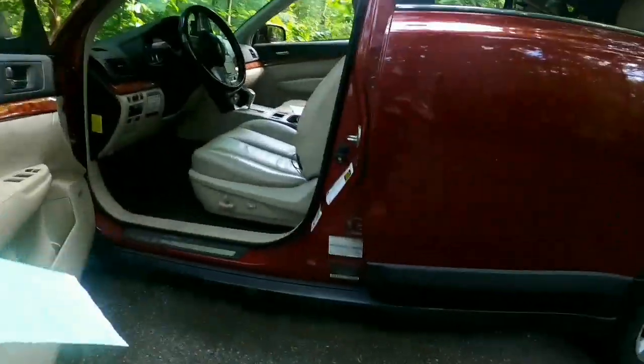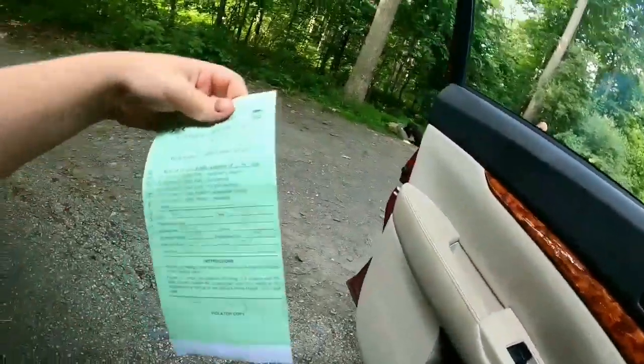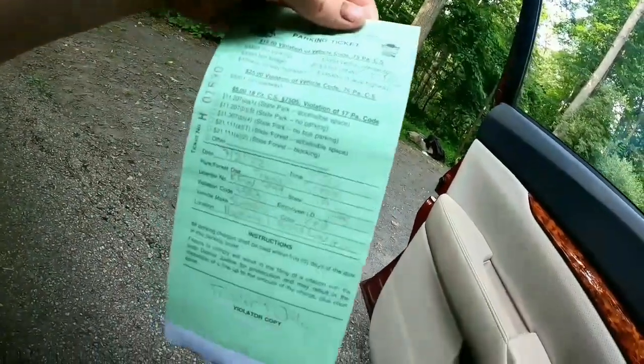Forgot to tell you guys, when we were fishing, Daddy parked in the wrong spot. So, we got to drive and got to, you know.